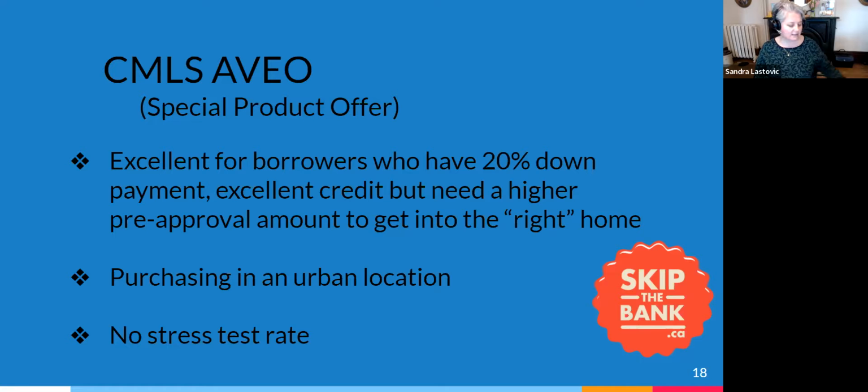And the reason why this is such a great product is, we had talked about that stress test rate. That stress test rate of 5.25, or the contract rate plus 2, whatever's greater, really limits what people can get pre-approved for. And this particular product, it's kind of like a credit union product where there is no stress test. So let's just say if the interest rate on a 5-year fixed is 4.25, that's the actual rate that you can qualify people on. So what it does is it opens things up to allow people, if they were thinking that they're going to need a cosigner, they no longer need a cosigner, or helps them maybe get from that 2-bedroom condo into a townhouse.